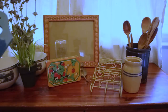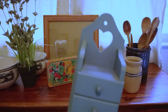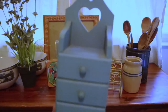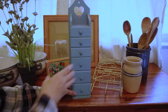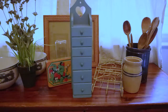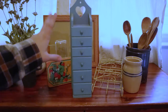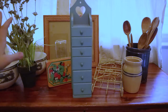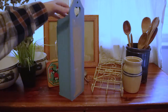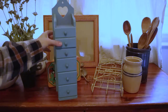And this is totally not my style. I have a very hard rule of not buying anything with hearts on it, but I know I can get creative with a way to cover up the heart cutout in the top, and I like all the drawers on this. It's just a very small little wall shelf, probably for spices or something. So I definitely want to paint this and then add some kind of little number stamp along the side, or just something creative to make this look rustic again. But I think it had a lot of potential, and I want to say I only paid around $5 for it. So I think that'll be just a fun little quick DIY project.